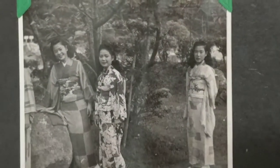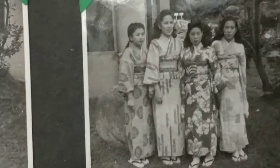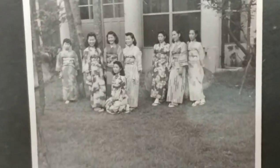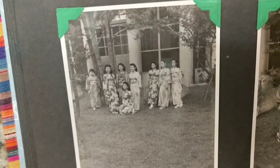Well, this for $19. And we have ladies in kimonos. They're probably at the officers' building. I wonder what they're doing there. Insert sarcasm here. Maybe they were prostitutes. I hope not. Yuck.